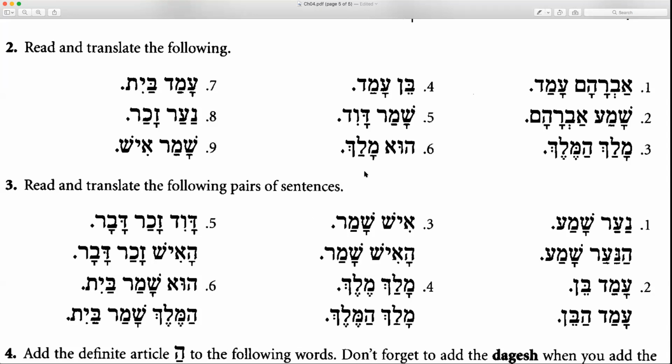Okay, Rafi, go. Who? Malach. Good. What does that mean? He ruled or he reigned. Good. Very good. And then Ahava, number 7. Good. What does Amad bayit mean? A house stood. Very good. And Reuven, number 8.